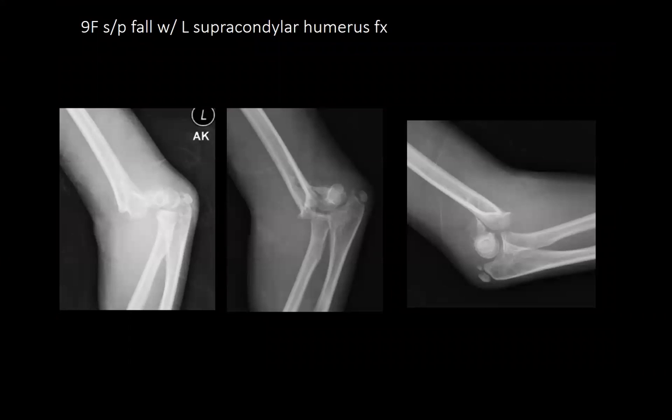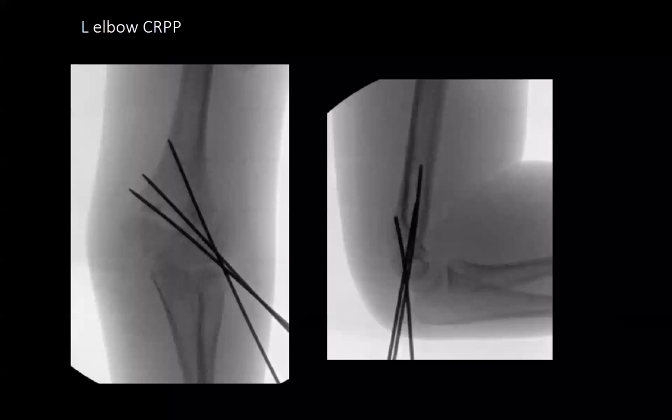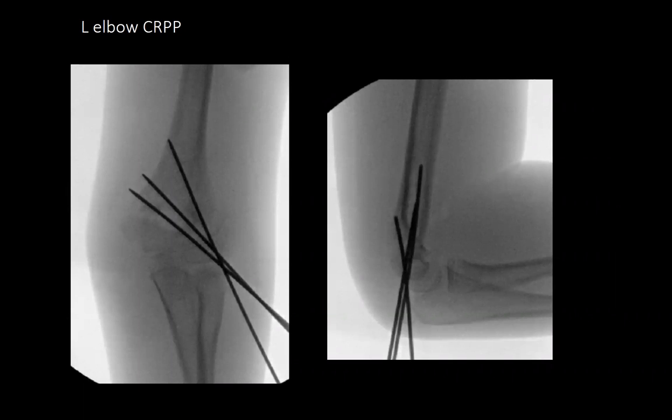First patient's a 9-year-old female who fell off her horse, with a left type 3 supracondylar humerus fracture. She did have a median nerve palsy preoperatively. She was initially placed into a posterior splint, then taken for a CRPP. Postoperatively, she still did have paresthesias in the median distribution, but her palsy resolved.